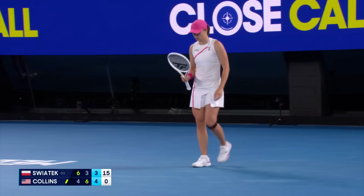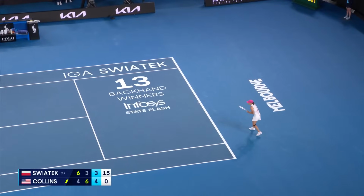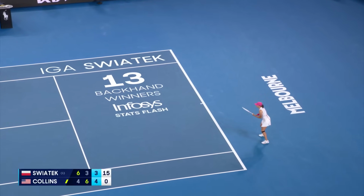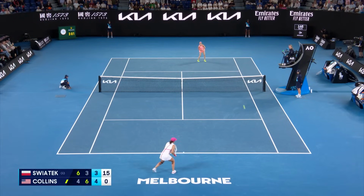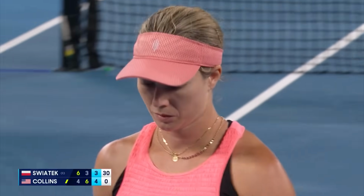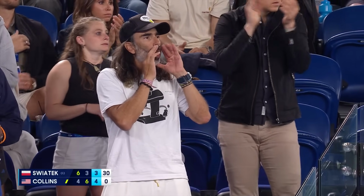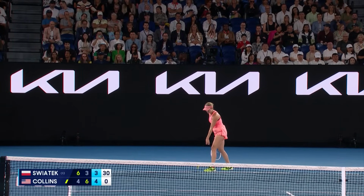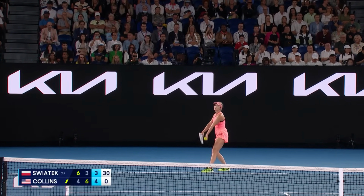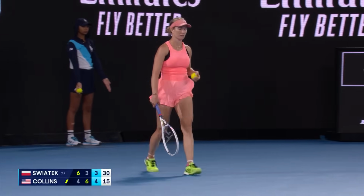Love it in. These are the moments where Collins can start to come into her mind just a little bit, how close she is, how close she has been to winning this match against a world number one. Just has lost a slight bit of focus. That's got to help. Quick point for Collins. Keep herself some tension in this game.